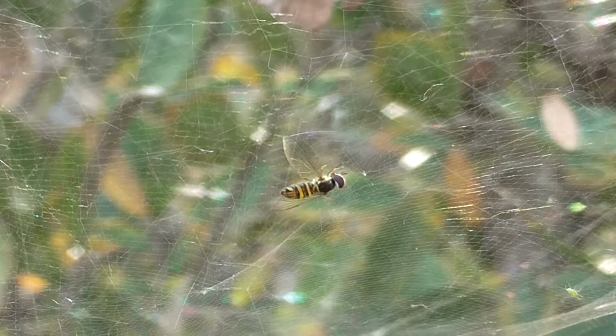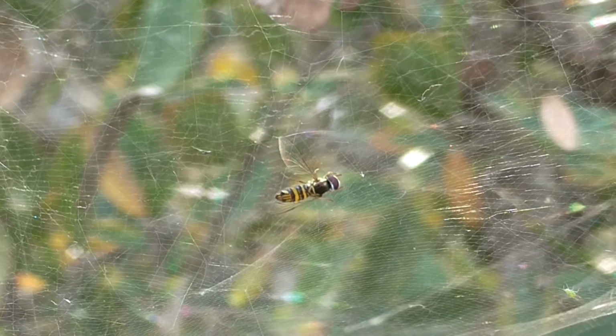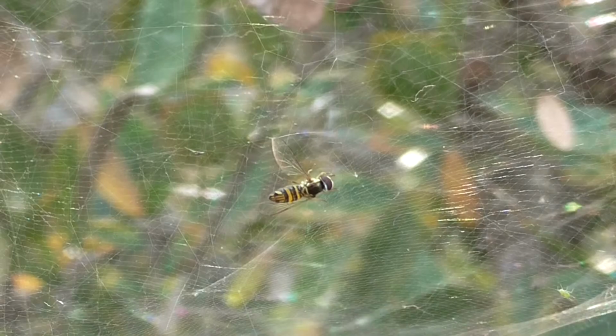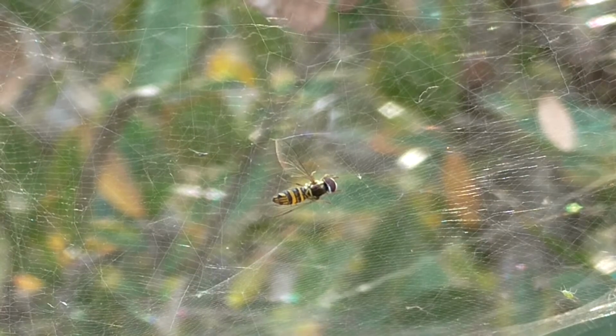Greetings, everyone. What you see in the middle of your screen is a hoverfly. And I have discovered some spiders out here in this tree that I find quite amazing. I haven't been watching them very much, so I don't know too much about them.